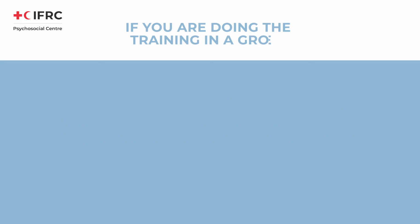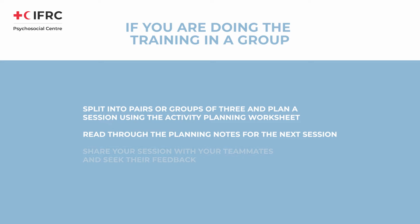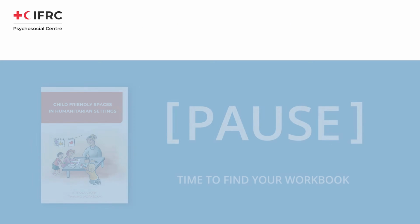And if you're doing this training in a group, split into pairs or groups of 3. Plan a session using the activity planning worksheet, and you will take your point of departure in one of the 7 sessions in the activity catalog. Read through the planning notes for the next session, and then share your session with your teammates and seek their feedback.